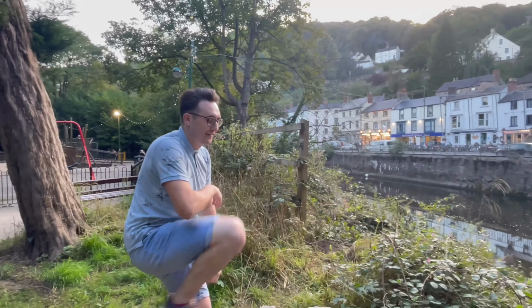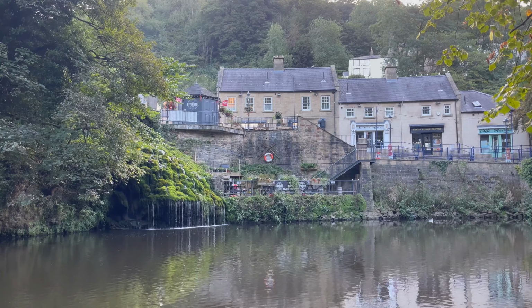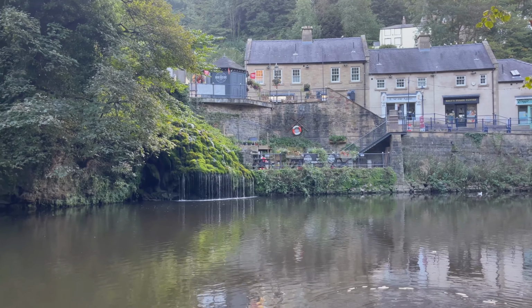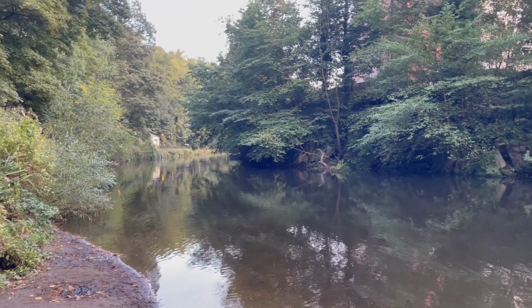Of all the times we've been to Matlock, we never knew this was here. How beautiful. It's a little eatery place. Really, really pretty. Really nice down there.